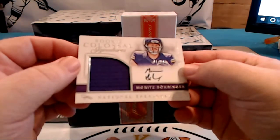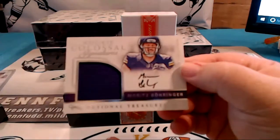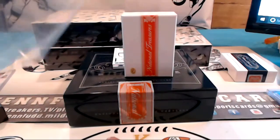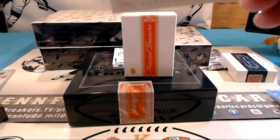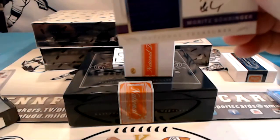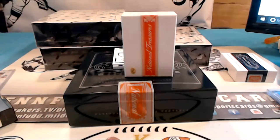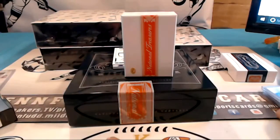Moritz Boehringer, 89 of 99 for Houdé, Fab Five. I got these things on the wrong side. When you're used to having the big penny sleeves and little penny sleeves sitting in a certain order, you just automatically go to them. Moritz has a little bit of a ding on the corner, so you know.